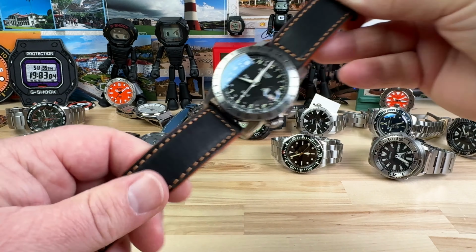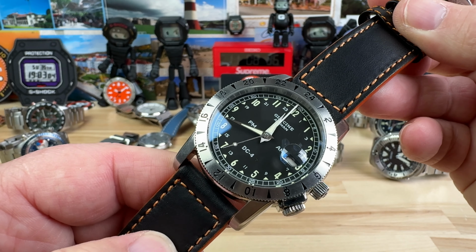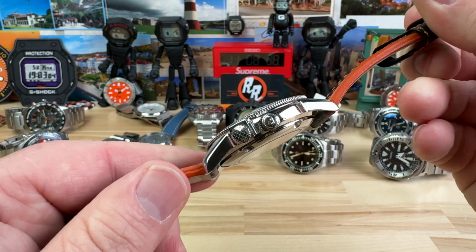Now, the Glycine Airman prices, Glycine in general, their prices are all over the place. I think $550 is incredibly fair for this guy.